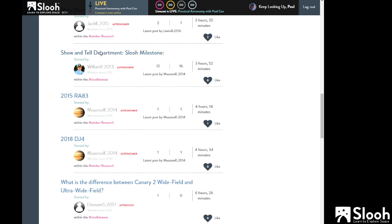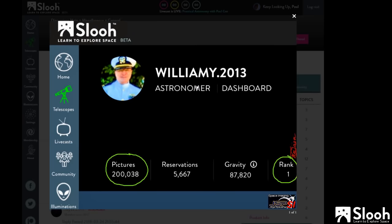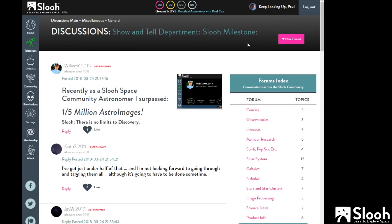But William Yeager, a member from 2003, surpasses that. Look at this. 200,000 images William has snapped since he's been a member of Slooh, which actually gives him a ranking of 1. So this is all based, if you remember, on gravity points, and gravity points here are based on really activity on the Slooh website. So activity can be setting up a mission, it can be snapping an image from a mission, it can be liking someone's post, it can be making a post.